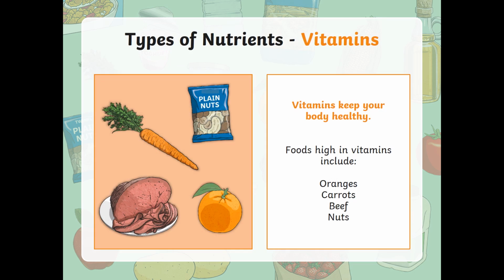Vitamins. Now there are lots of different types of vitamins, but we've gone broad here and just decided to call them all vitamins. You might have heard of things like vitamin D, vitamin A, vitamin C, vitamin B12. All of these things are really important in keeping your body healthy. Vitamin C is probably one that lots of you have heard of. That's in orange juice. It's a citric acid.